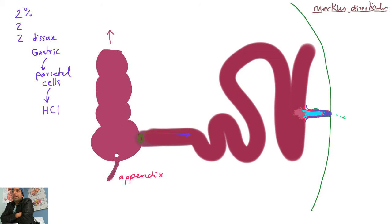Make sure you're able to identify exactly where the location is, what the possible tissues are, and what part of the intestine is involved. It's the ileum. Okay? It's the ileum. And it's exactly where the superior mesenteric artery attaches. Near the superior mesenteric artery, not the origin of the superior mesenteric artery. It's where the superior mesenteric artery actually attaches to or comes into the intestine.